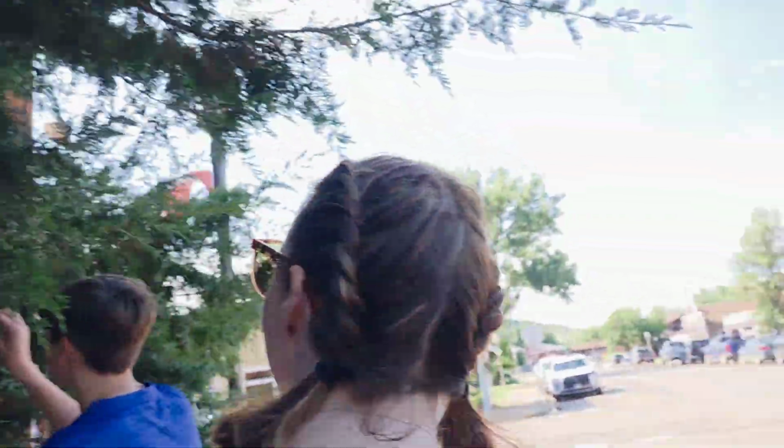Is it real? Yeah, that's a real tree. Well, you just never know. Some places they aren't. It's true.